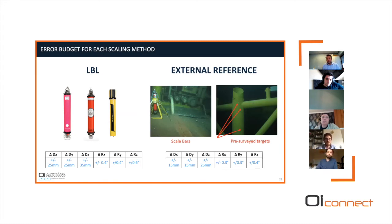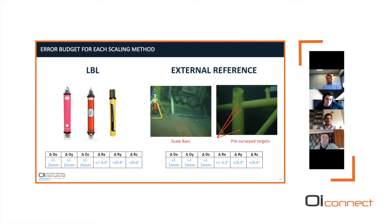I know some visual sensors are coming on the market, a combination of vision and lasers that can perform metrologies. But let's say 80% or 90% of the metrologies today on the market are using LBL because it's a very high TRL, and clients usually have trust in such systems.